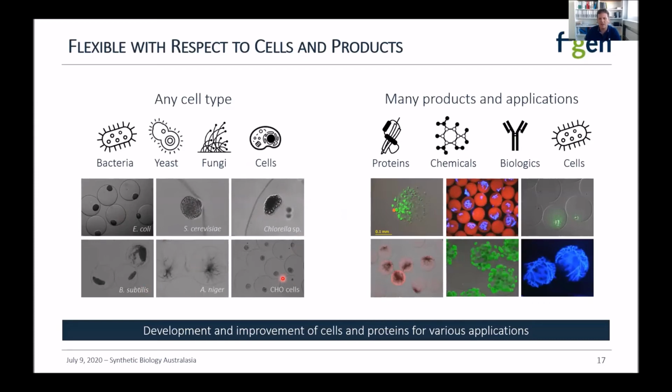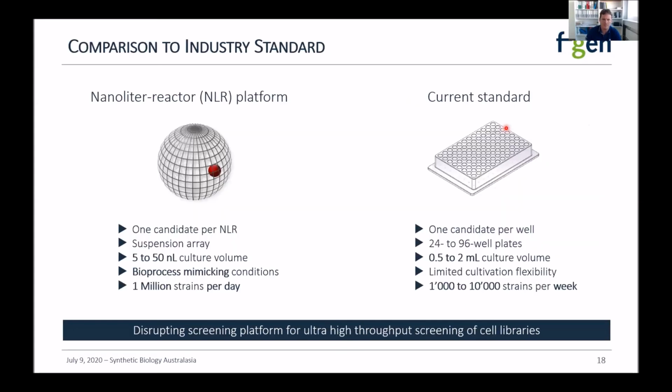We worked with mammalian cells. So you see here CHO cells, but we also work with cancer spheroids, and for a variety of products: proteins, chemicals, biologics, and cells. So here, really the key is to design an assay that represents the features that you're looking at.